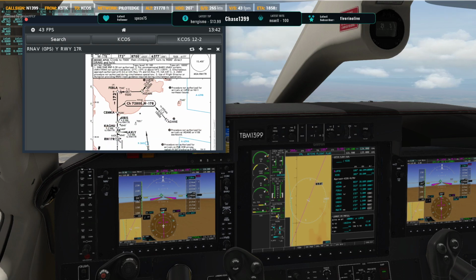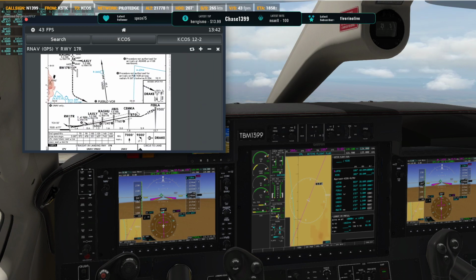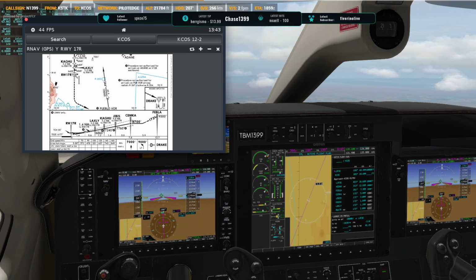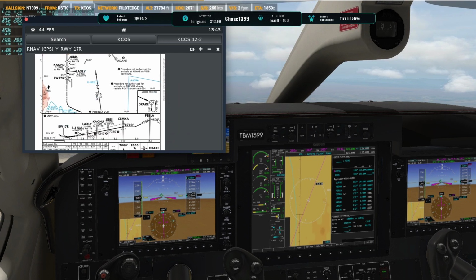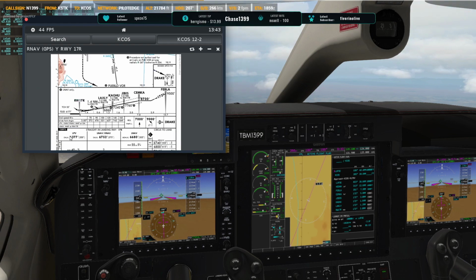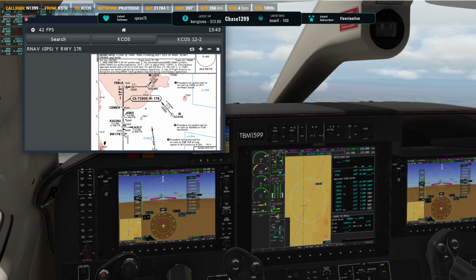Do from Leipzig to Heighton and Febla, Semka. Semka is 87, Febla is 95. Otherwise, we'll be at 10,000 after Heighton. We can go down to 95 at Febla and then 87 for Semka, where we'll grab the glide path from the LPV approach, which is an artificial ILS basically. So we're going to give that a try.